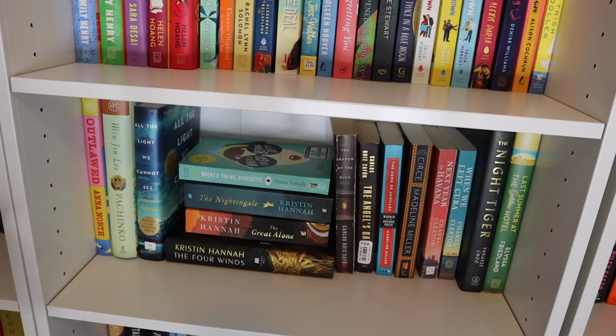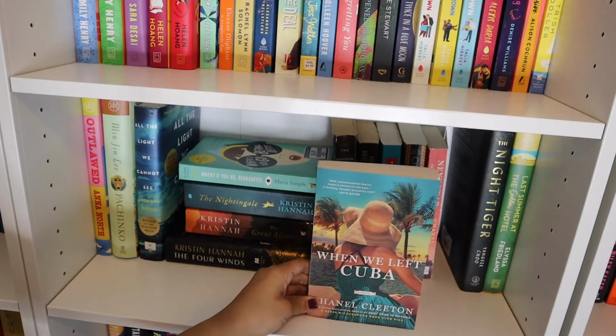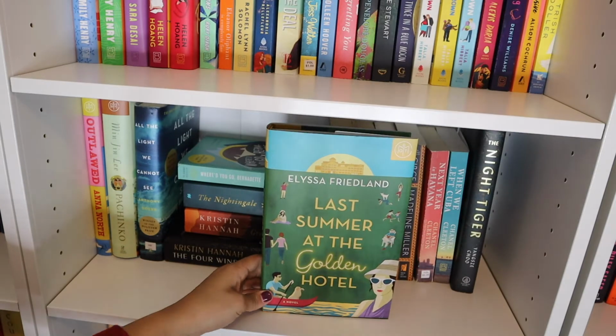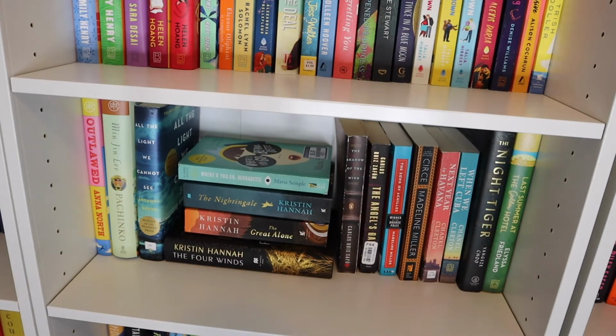I have the first 2 books in the Havana series by Chanel Cleeton, including Next Year in Havana and When We Left Cuba. And then we finish with The Night Tiger by Yangsze Choo, and Last Summer at the Golden Hotel by Elyssa Friedland. And so that's my cute little historical fiction section.